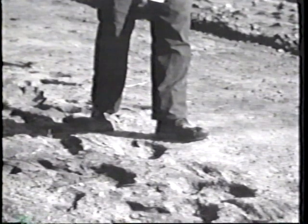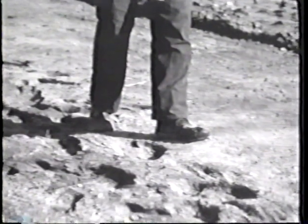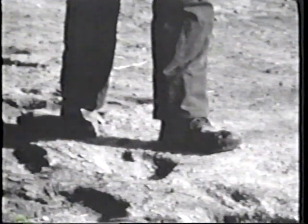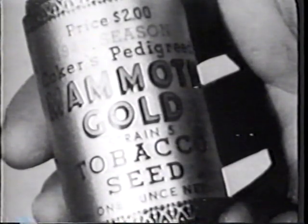We packed them down at that time by stepping on them with our feet. Pack the ground on the seed with our feet. You got to pack it down in order to, because these little seeds are so fine. If you just happen to sow them and not stomp them in, they wouldn't germinate, they wouldn't come up.